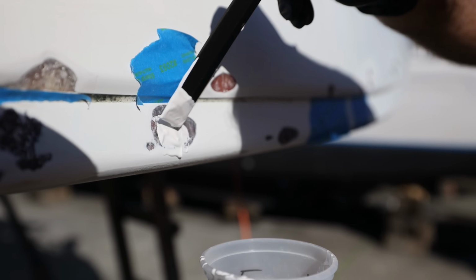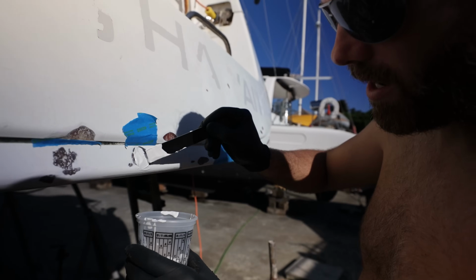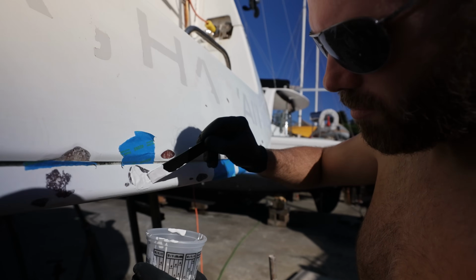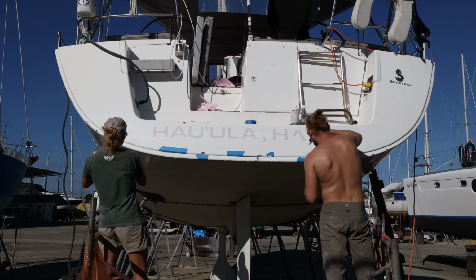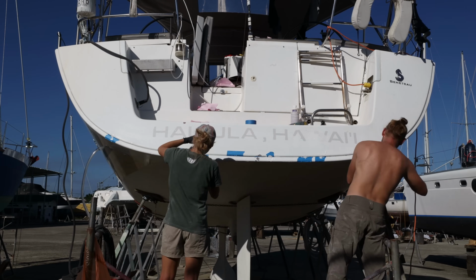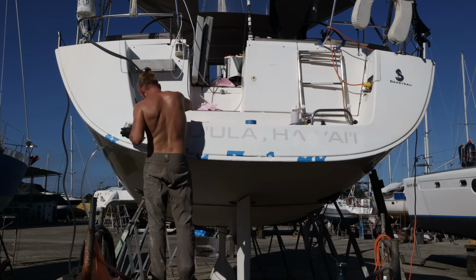Alright. First impressions? It's actually thicker than I thought, so it definitely does want to run, but I think this will be alright. The instructions on the bottle say we have about 10 to 15 minutes of working time depending on the temperature, and since it's incredibly hot, I think it's going to be more on the 10-minute mark. So I'm going to set up a time lapse and get to work because we have to patch all of these holes in the next 10 minutes. Otherwise, we're out of time.